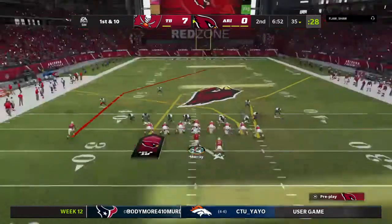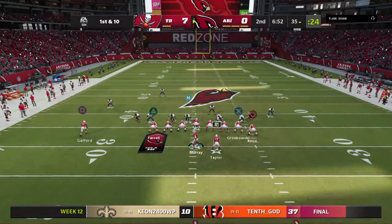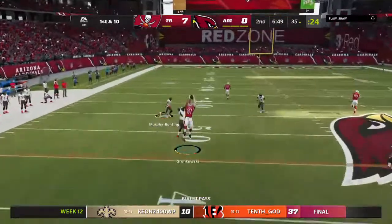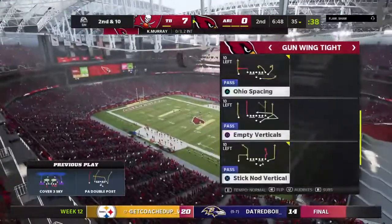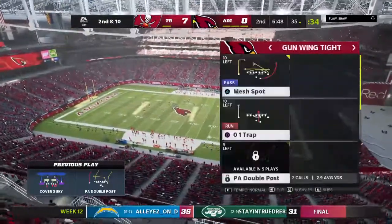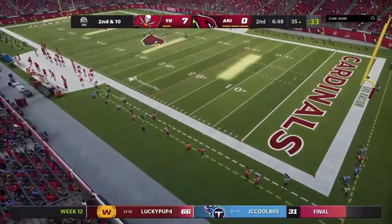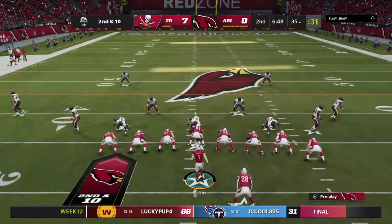26 Mike, 26 Mike. Watch the run. Easy. Now this time Murray to throw it. And that is incomplete. He couldn't hold on through the contact. Brings up 2nd down. They went with a dime look on defense. 2 extra defensive backs on the field and covered up essentially every blade of grass. That allowed them to disrupt the play. Here's 2nd and 10.